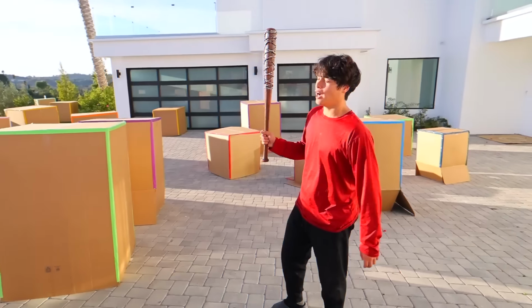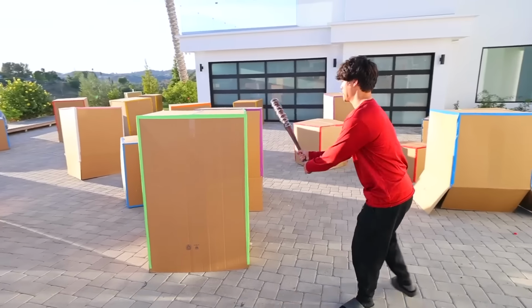It's time for a new weapon. Barbed wire bat. I have a barbed wire bat here, guys. You can either scream now or scream later. I guess it's later then.